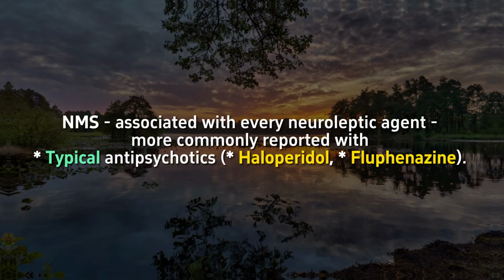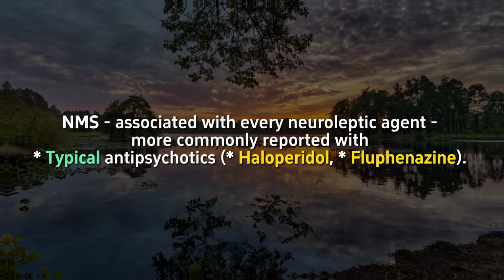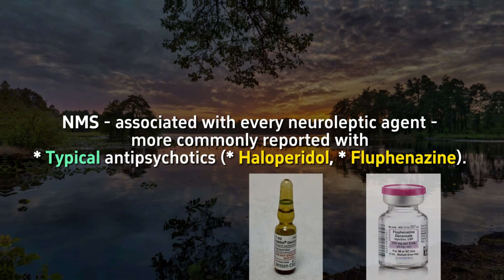Neuroleptic malignant syndrome has been associated with virtually every neuroleptic agent, but it is more commonly reported with the typical antipsychotics like haloperidol and fluphenazine.